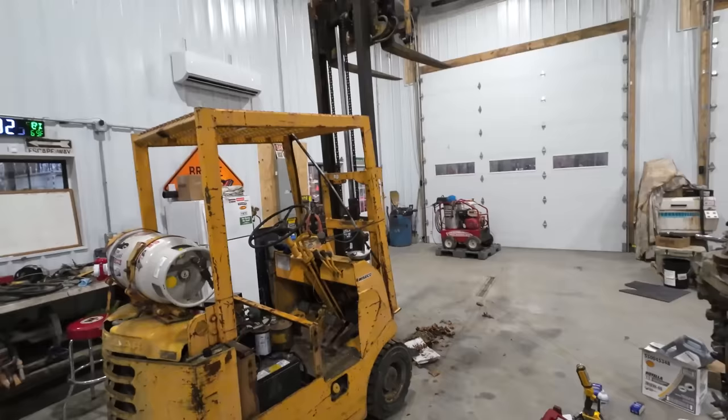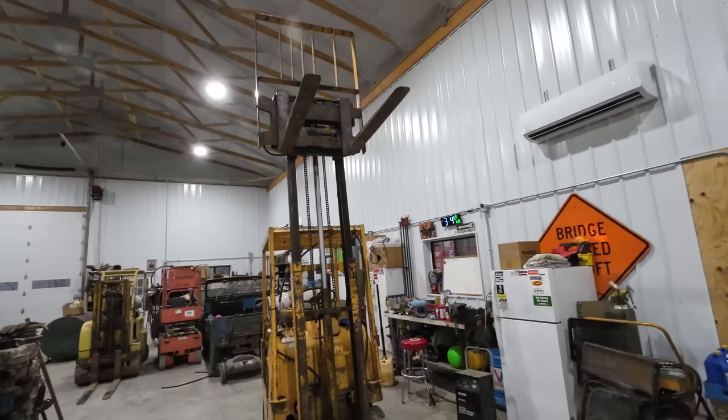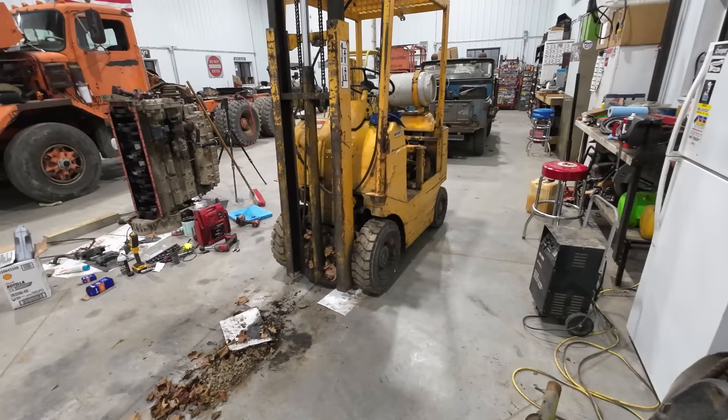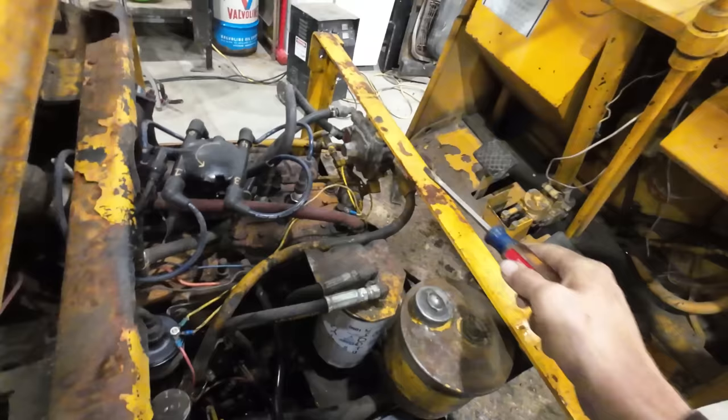Has a little bit higher lift capacity than the Alice Chalmers. The forks are much nicer on it. If those fit the Alice Chalmers, I think we're gonna end up putting those on the Alice Chalmers. Now, normally I'd say outside of that, she's cherry, but I don't think I even wanna mess with this thing at this point.